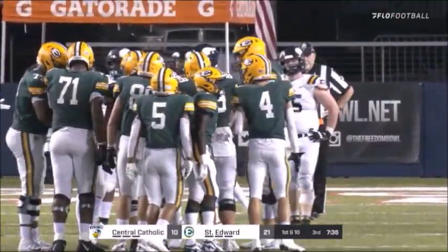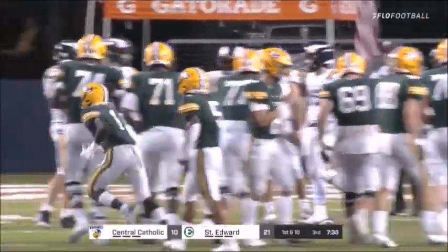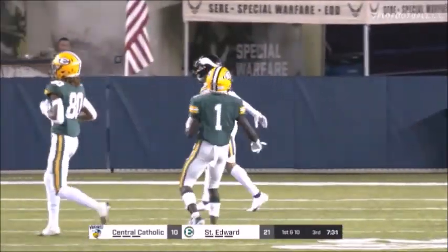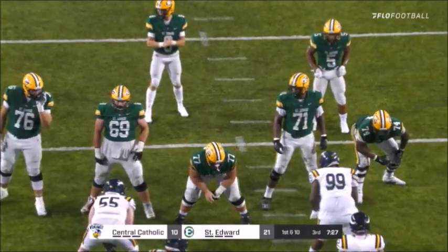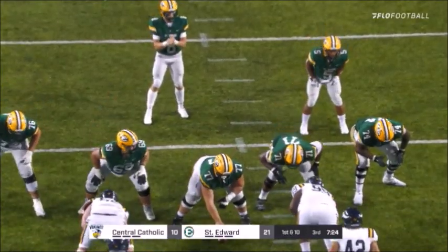I think your answer was that they were setting it up with the run because Bell's been doing really well. And then, hey, let's go ahead and go to number 1. And there he is in your picture. That is the advantage of complementary football.